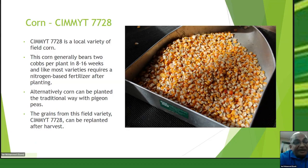Alternatively, corn could be planted traditionally just the way you do pigeon peas. And again, I just want to remind that you can actually select the seeds or grains from the crop. If you select some cobs that are pretty good, you could take seeds from it and keep it to be replanted for another harvest. So this is all part of what is being encouraged at the National Seed Bank.